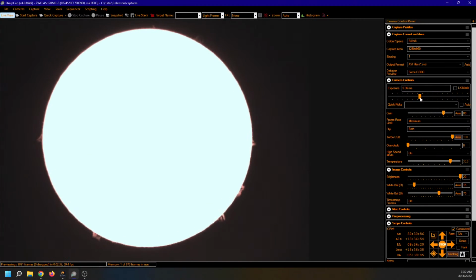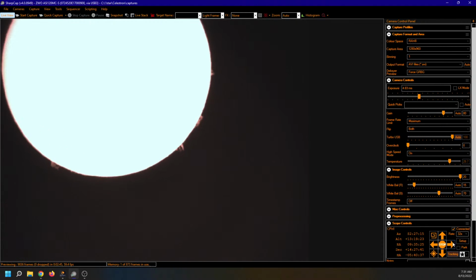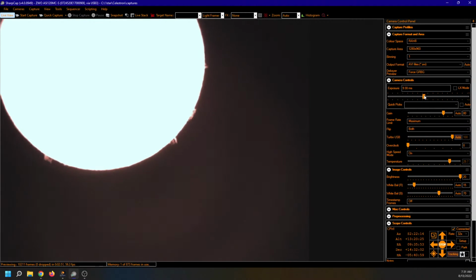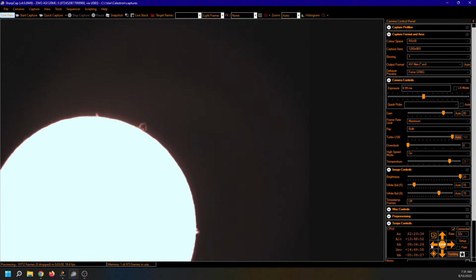And there we go. All around the sun. I don't know if bringing them to the middle is going to show any additional detail or whether this is it. No, this looks like it. All right, this is an interesting one on top.